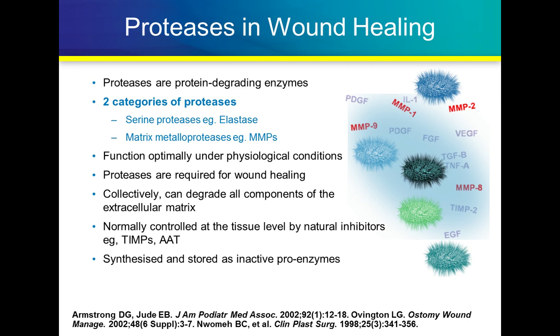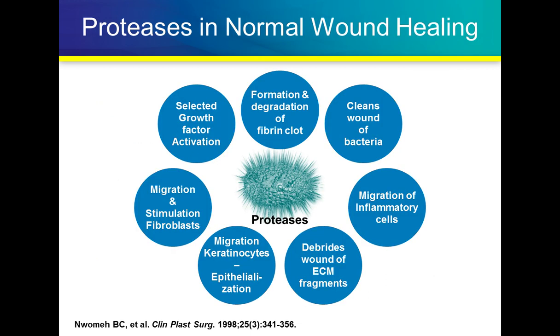If I were to take you and simply suck out all your MMPs, you would kind of fall into a big heap of nothing. So they normally function in a lot of processes, like dividing epithelial cells so they can divide across. How do epithelial cells actually get from the edge of the wound to start migrating? Well, they have to be cut, and MMPs do that kind of thing.